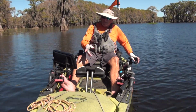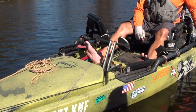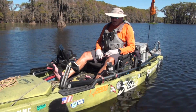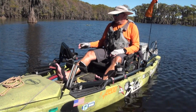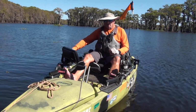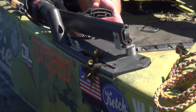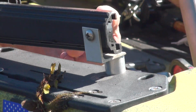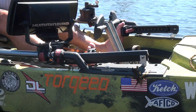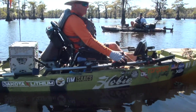Tim Isaacs here to show you my foot control steering for my Torpedo 1103. I stole this idea, kind of, but I modified some stuff from Mitchell White. It's very simple. The only thing that I did is I redid the mounts up front, raised it up another half an inch to get the pedal away from the mounting bracket on the side of the Hobie. But other than that, it's really simple, and it pretty much will turn on a dime.